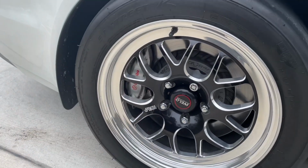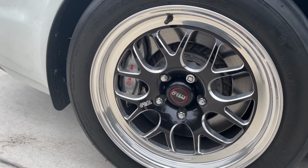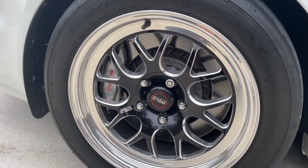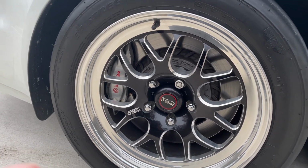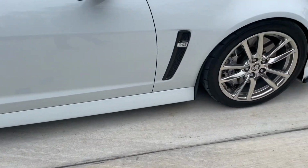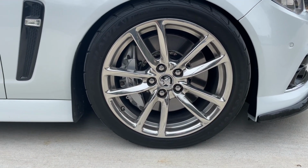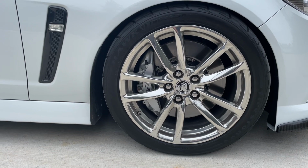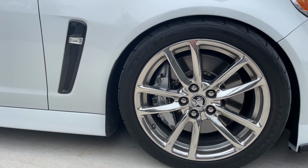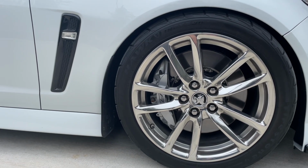So this is a 17 by 10 Weld S77. I guess it's pretty much the CTS-V2 fitment. And like I said, this is a 17 by 10. I do want to get a matching set up front. So maybe if I go with an 18 by 8 up front, I think that would look great. That way I finally have Welds all the way around. I don't want to go anything too narrow, so I know they have 18 by 5s. No, I'd rather go with a little bit wider wheel. So that's the plan: go with the 18 by 8 Weld S77.